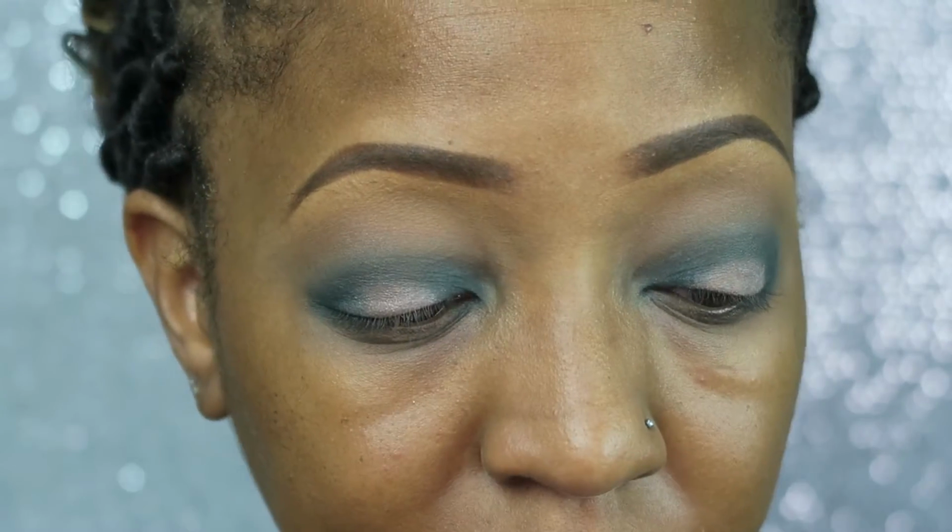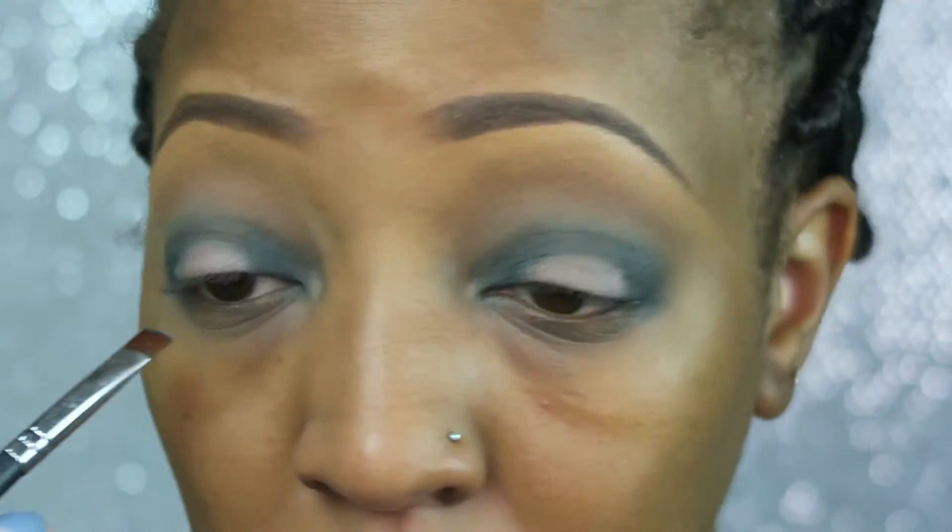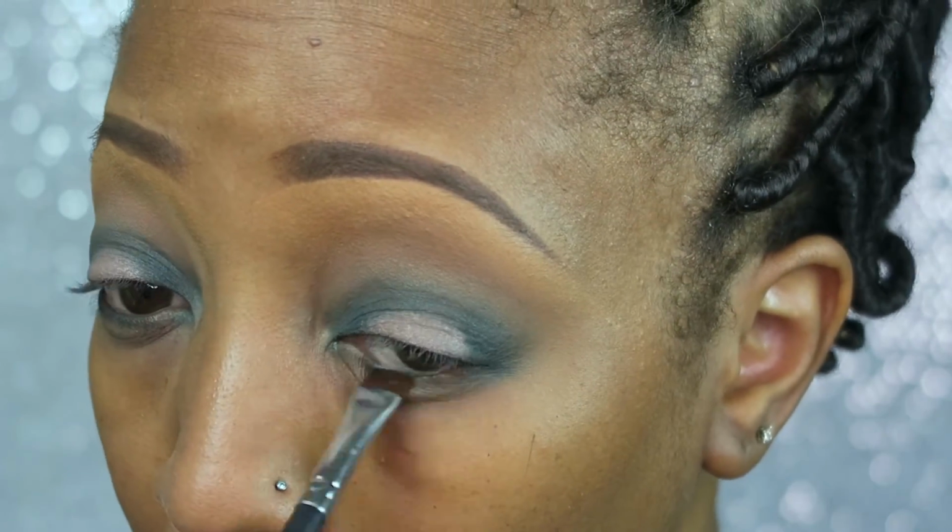So now, just to add a little bit of color to the lower lash line, I'm taking a little bit of that teal color and I'm just running that right on the lower lash line.